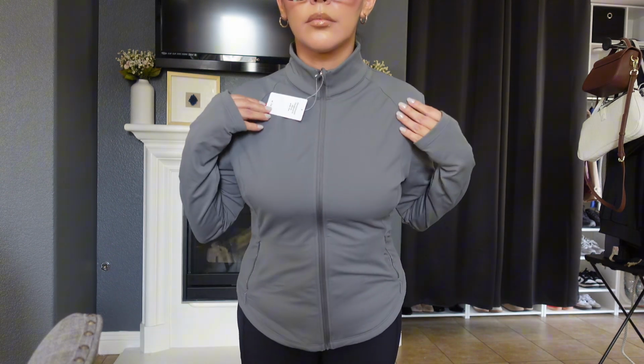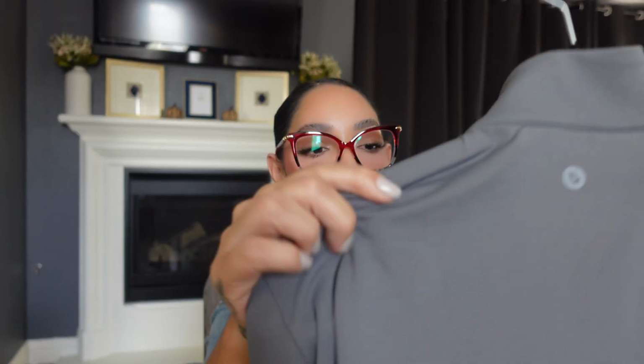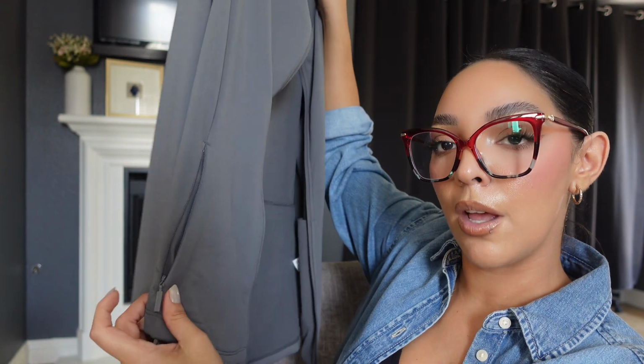It is also fleece lined on the inside, but just like the leggings and flare, it's just enough to keep you warm and not overheat you. It is water resistant, so it does have the cute little logo here at the top by the collar. The zipper does fully go all the way up, so it does have a high collar. It is long sleeve with the thumb holes. It does have two functional zipper pockets on the side.